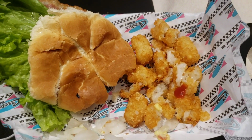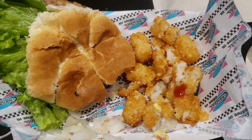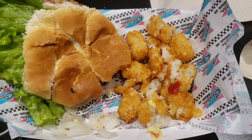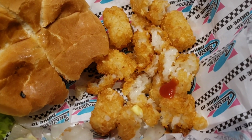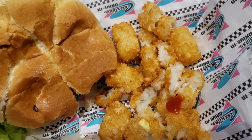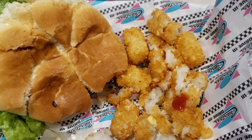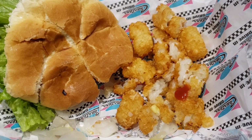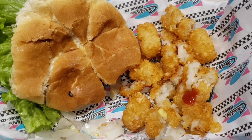For my meal, the tater tots tasted pretty much like tater tots, nothing really special about them, but I did find it kind of weird. You can kind of see that they have a tendency to fall apart. I've never had the potato be so loose that it just completely gets destroyed as soon as you touch it. It's kind of strange. Of course, that doesn't really affect the flavor. Flavor is more important, and I did like the flavor.